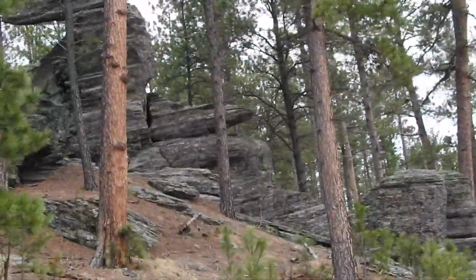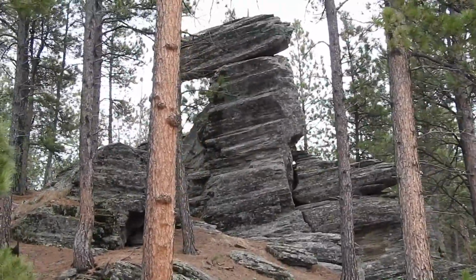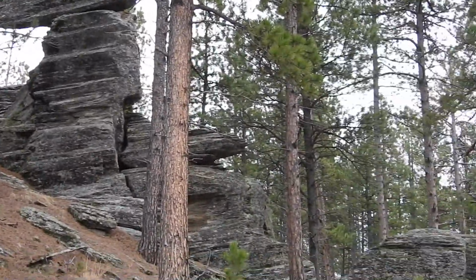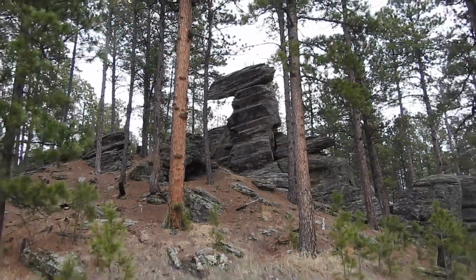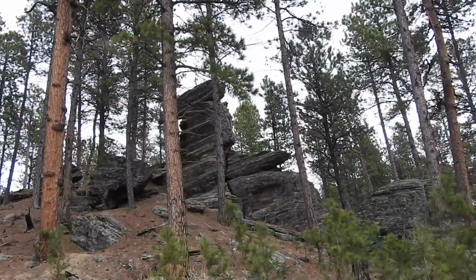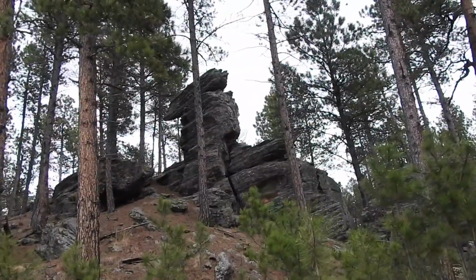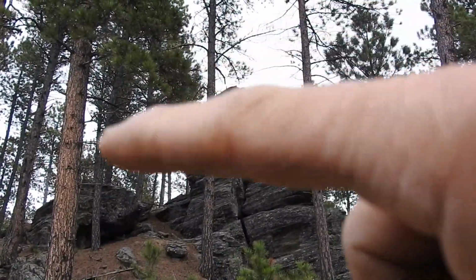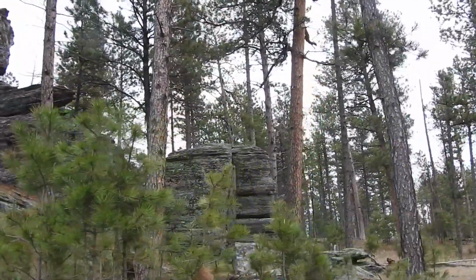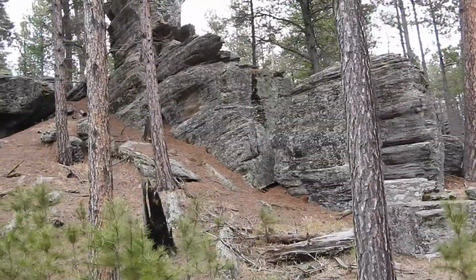Remember, these are branches, not the tree. And over the thousands of years, things have washed away and weathered and eroded. See, so you see this up here, okay? This at one time, the whole thing was here. Let me get over here, you'll see it a little better. So this was a branch.